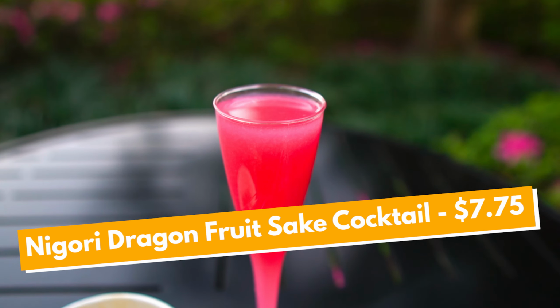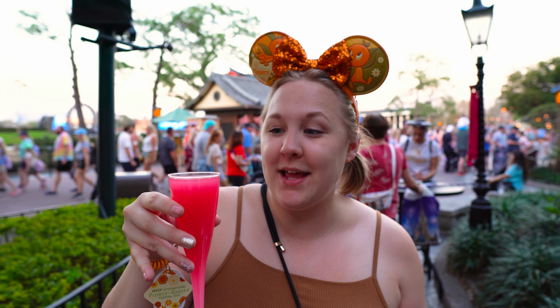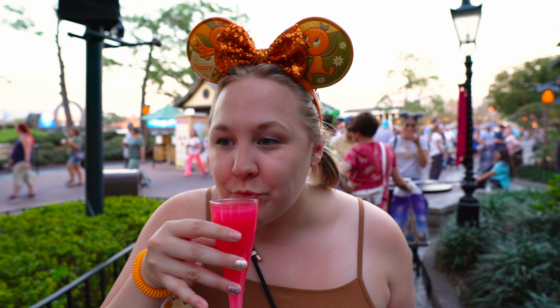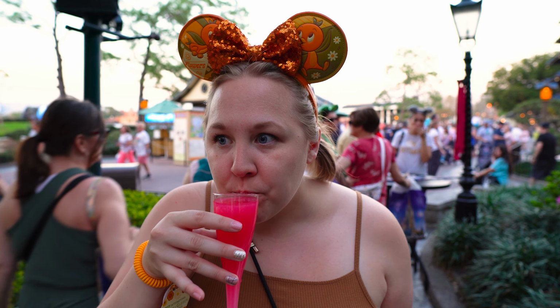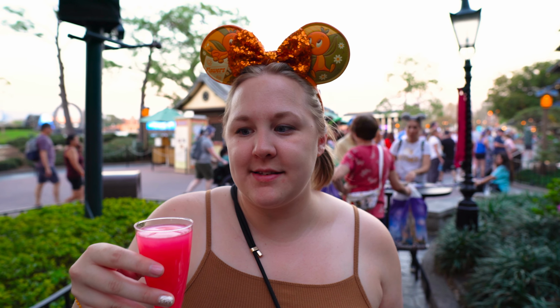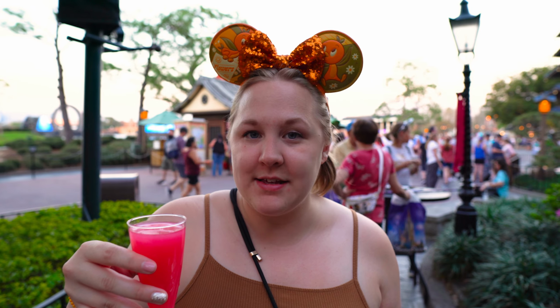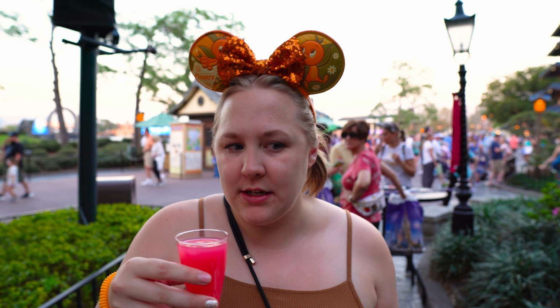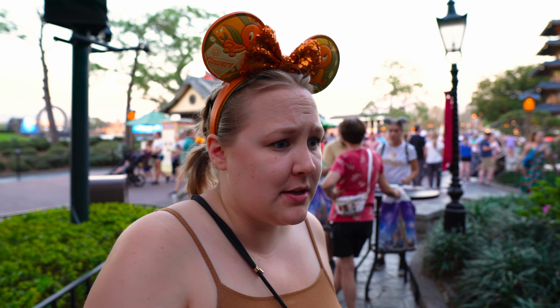It's hot pink. Like, this is the pinkest drink I've ever seen in my life. It looks really good though. Oh, that's delightful. That is very sweet, but it's really good. Yeah, I like that a lot.